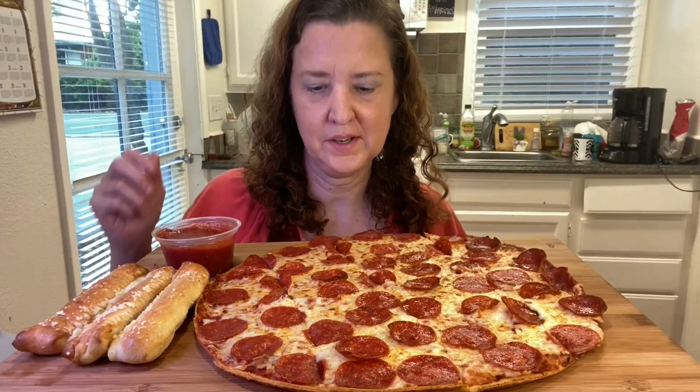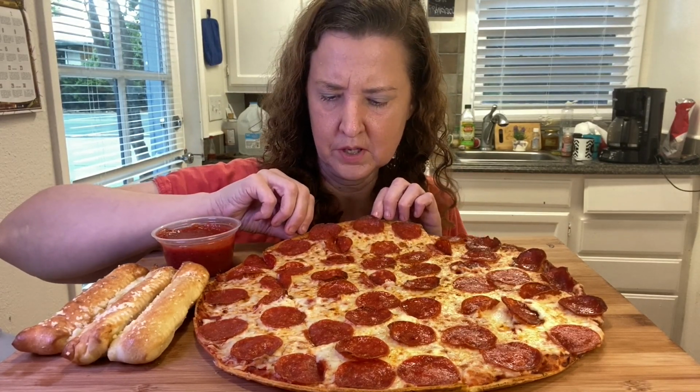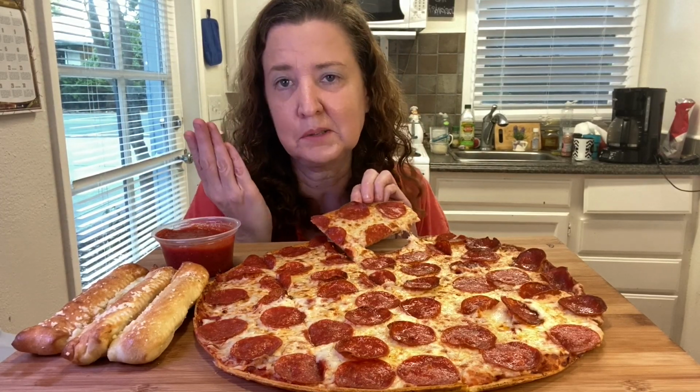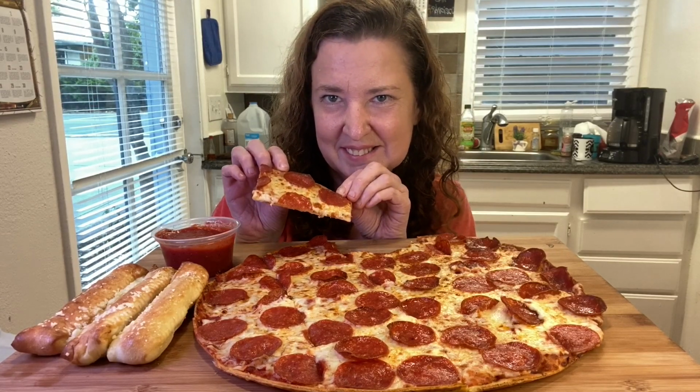That's good. All right, so I'm super excited to try this. I think I did a review on this pizza before, but it wasn't the extra most bestest. When I researched it, I think it means extra pepperoni, extra cheese, but correct me if I'm wrong. I don't really know, but I'm gonna try the first slice, guys.